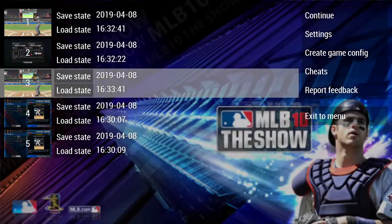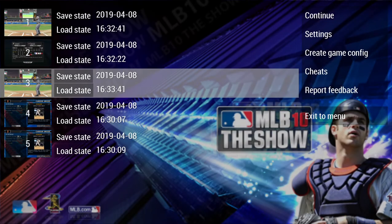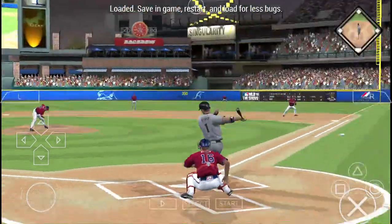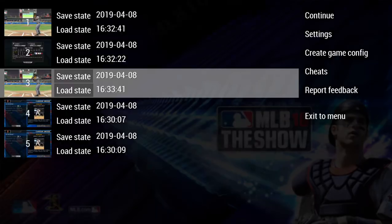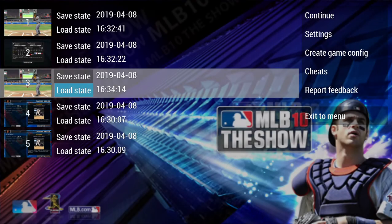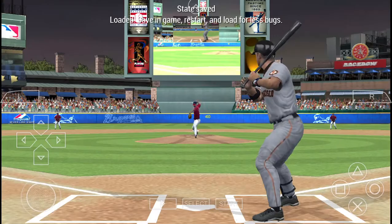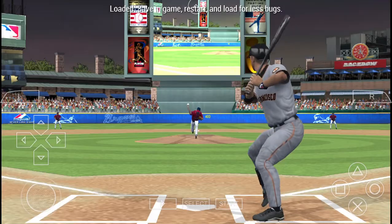2-1 pitch. Makes a good swing, but this will be a foul ball. Now a hard hit ball back up the middle. Grounded foul.